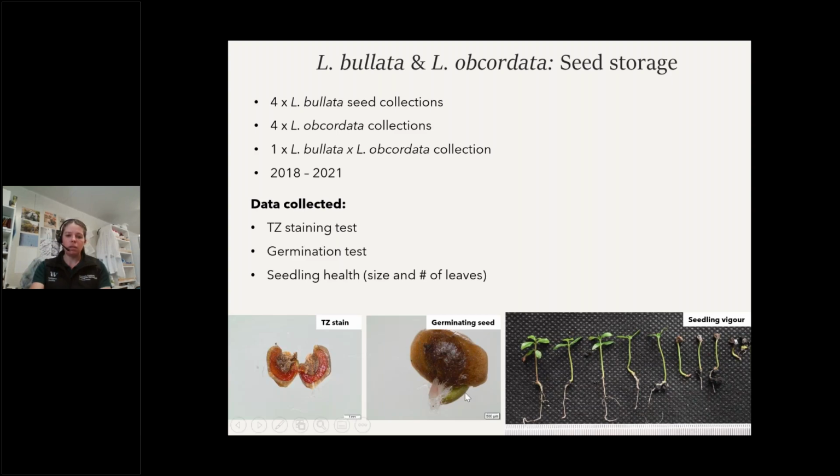You can see the seed germinating here at the bottom from ramarama. And then seedling health, which is really important, so that's seedling vigor. The seedlings you can see in the photo down here are seedlings after 8 weeks of growing. I can see how big are they, how tall are they, how many leaves did they make, and how strong is their root system. I collected this for the fresh seed. Right in the beginning, like I said, we really need to know that.